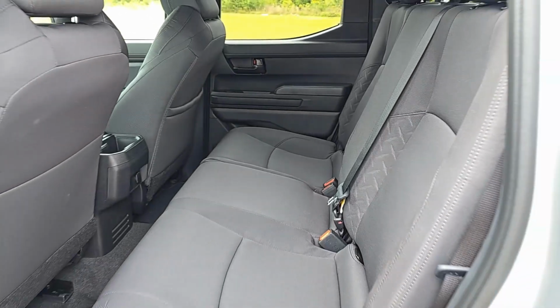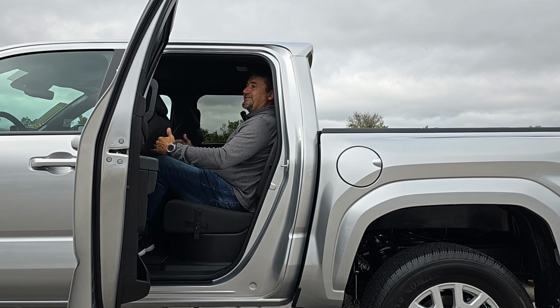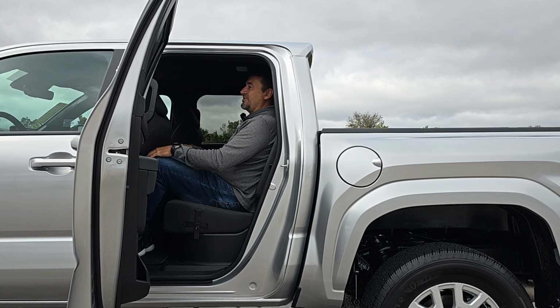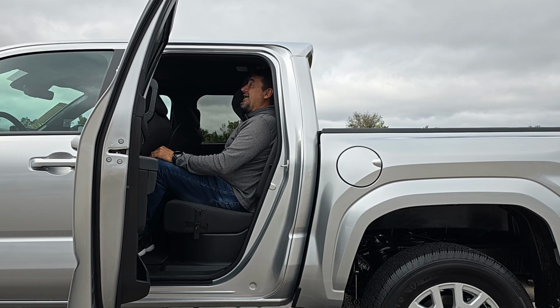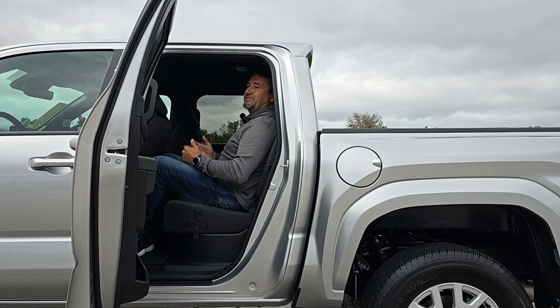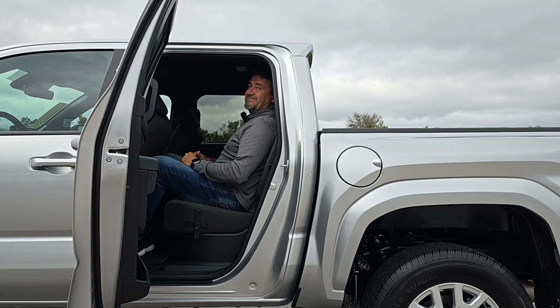Let me jump inside. I'll show you how much room I have. So here it is in the back. As you can see, my seating position is not a very comfortable one. My knees are up. They're almost leaning against the front seat. I have enough headroom and shoulder room, but like I said, this is not the most comfortable seat in the world. So for driver and passenger, it's good. For the back passenger, not so much.